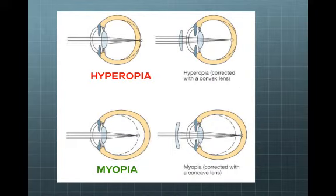Nearsightedness is also called myopia. The person can't focus on distant objects. The eyeball is longer than normal. The lens can't flatten enough, so glasses are thinner in the middle than the outer edges to adjust this.